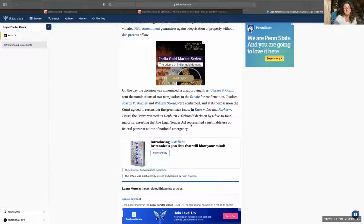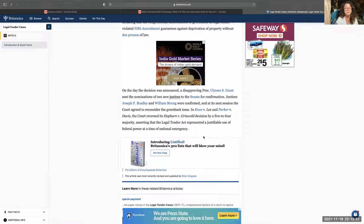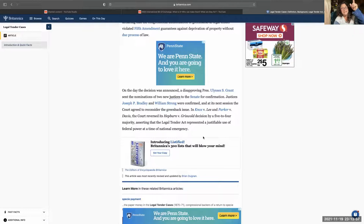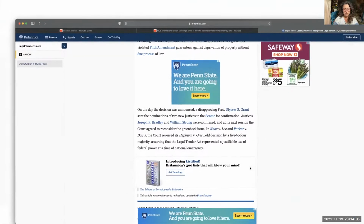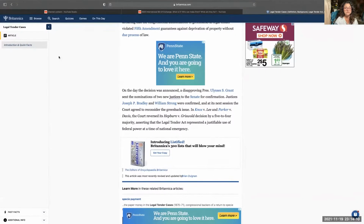asserting that, okay, so 5 over here to 4, that's the 9, is it the 9 Supreme Court justices? Is that what that's all about? I don't know. 5-4 majority, asserting that the Legal Tender Act represented a justifiable use of federal power at a time of national emergency. Or are we having a national emergency, do you think? What are they going to do next? Are they going to try to do some electronic Bitcoin or something? What do you think? Are they going to try to do something with changing our money right now?